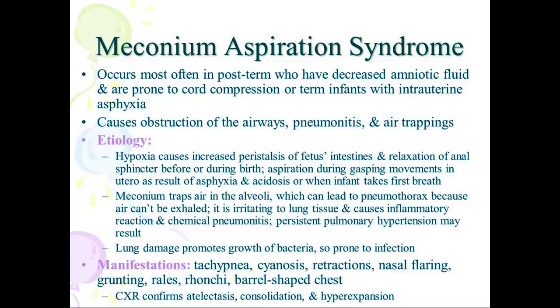And so you might see pulmonary hypertension in these infants. The lungs are also damaged from the growth of bacteria, and so they have a higher incidence of infection all the way around. You can imagine that black sticky tar is not going to allow for a lot of movement of air inside the infant's lungs.